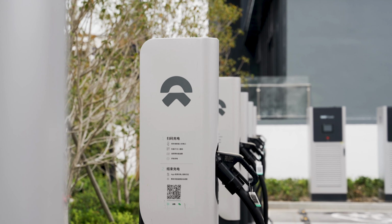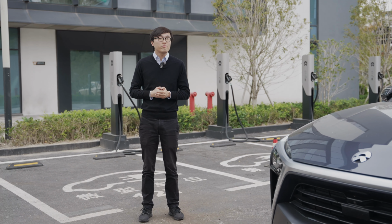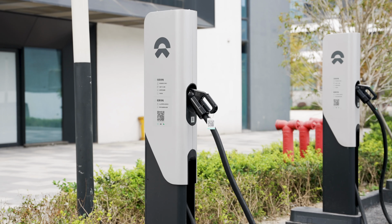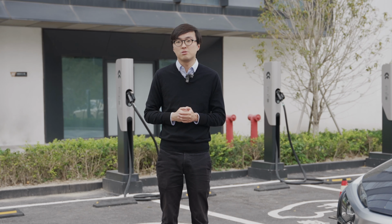Look at the superchargers behind me. It can charge up to 140 kilowatts if you're in Europe. If there is a queue in the battery swap station of more than 2 cars, you can charge at the superchargers right next to the station for free.